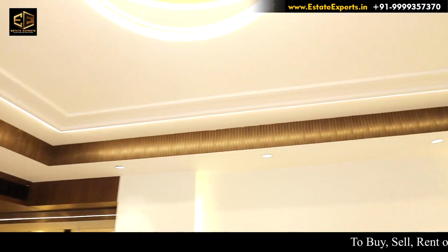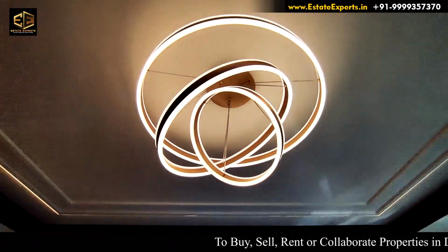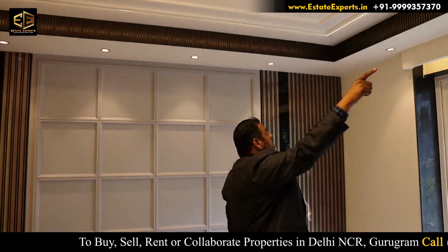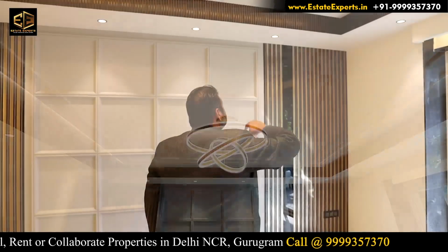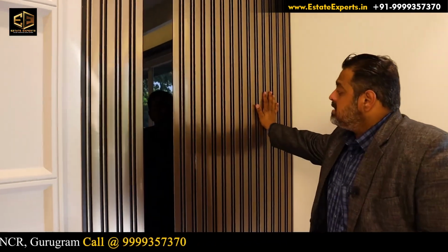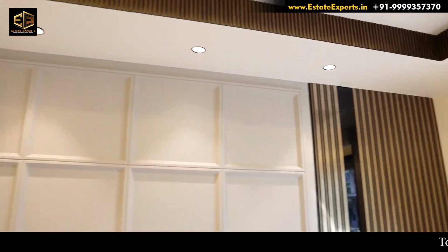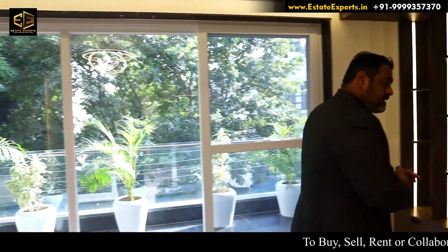The ceiling design stays very simple. You've got a beautiful chandelier, which is again a smart automation chandelier. You can operate it through the remote. And you've got the LED recessed strip lights on the corners, which is given to you. You've got the grouping on the ceiling. Once again, on this side and towards that side, this is all charcoal. The slats which is given here. Again, the lacquered glass. The ceiling lights are given all over the top. This is the formal living space.